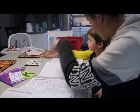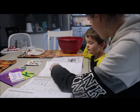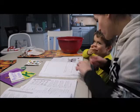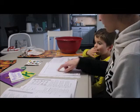You're right. Fa, fa, fa. Ga, ga. Go. That is the word go, but just like do, when it's in the blend, we say ga. We're gonna practice writing the blends, okay?